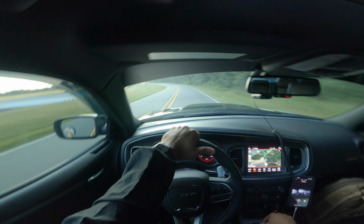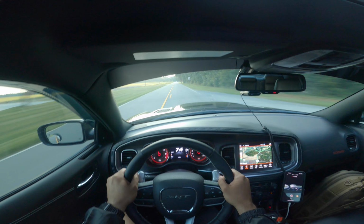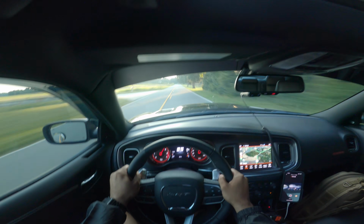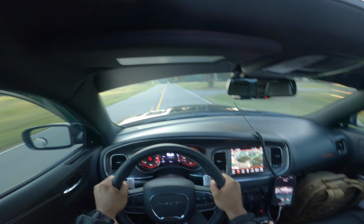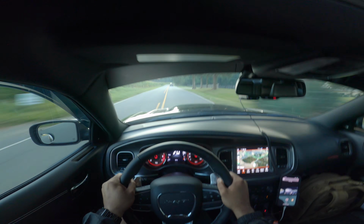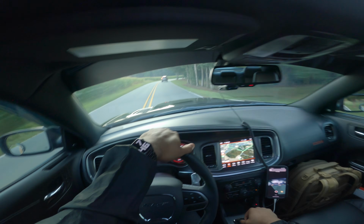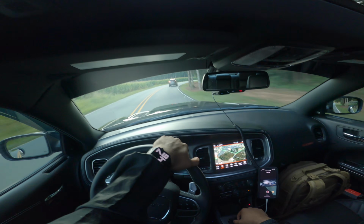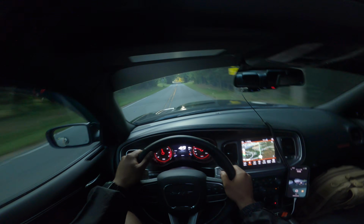Hit this corner doing about 65. And then when you need it, there it is. There it is. You know what I'm saying? It's right there. Under your foot at all times is that 700 horsepower, 800 horsepower, 6.2 liter V8 Hemi. It's always there. See what I'm saying? These corners.